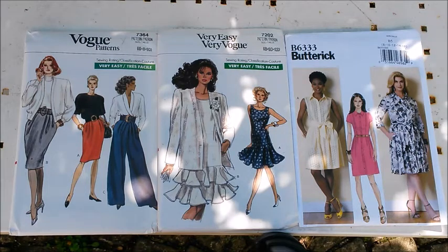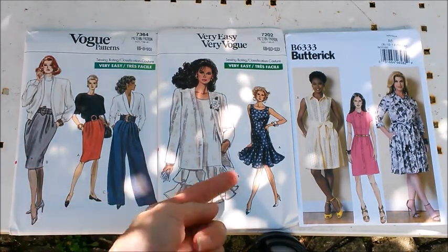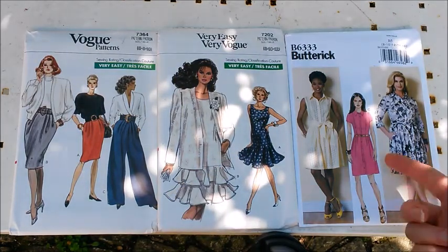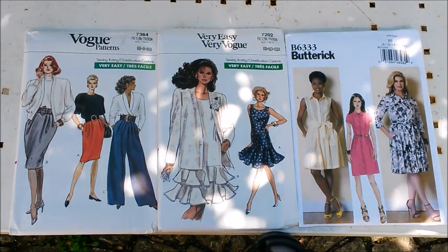So here we have V7364, 7202, and B6333, and again this was in the same little parcel that Debbie had gifted me. I really love those pants there, and also on the middle pattern I like view A, and I think I would go for view C there with the shorter sleeves, but I would never button anything up right up close to the neck like that.